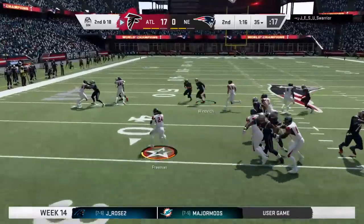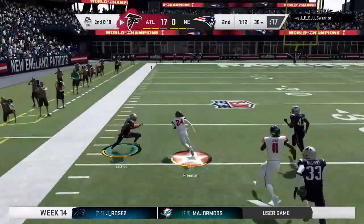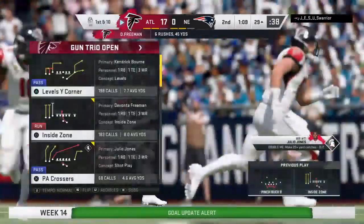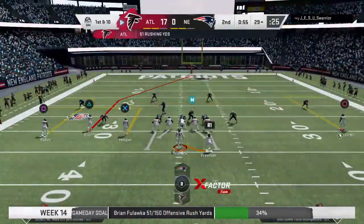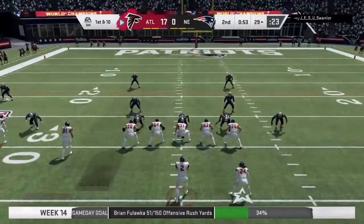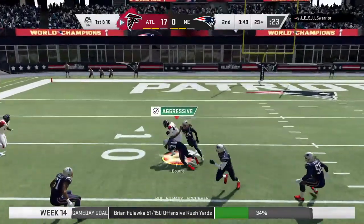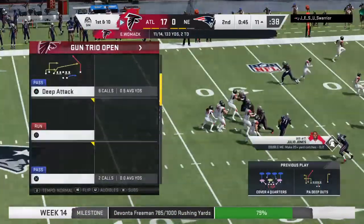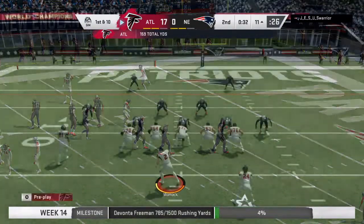From the gun, it's a run for Freeman. Finding some room at midfield. And down to the 29-yard line. And he gets this all the way down to the Patriots' 29-yard line. So now then, the big play has him all the way inside the 30 now, 1st and 10. Open man is born. And down inside the 15, shy of the 10. 17 yards and a 1st down for Atlanta.